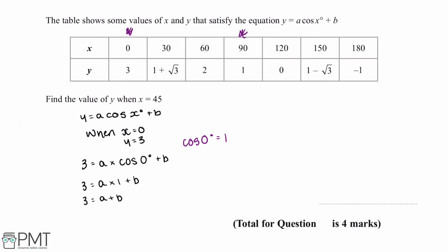Now we can do the same for the values x equals 90 and y equals 1. So 1 will be equal to a multiplied by cos 90 plus b. And again you're expected to know the value for cos 90 for the exam, and the value for cos 90 is 0. So 1 is equal to a multiplied by 0 plus b. And a multiplied by 0 is 0. So we can work out that b is equal to 1.